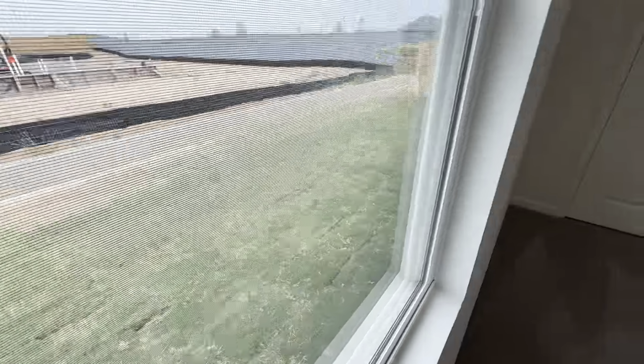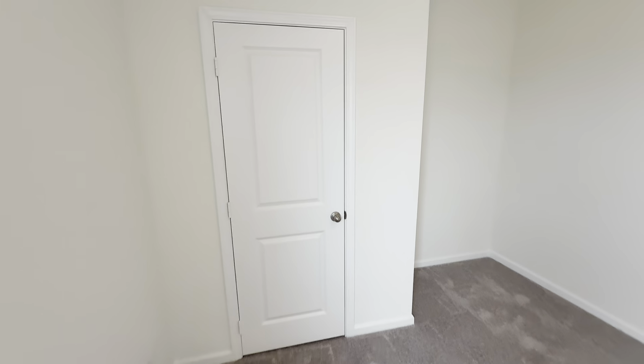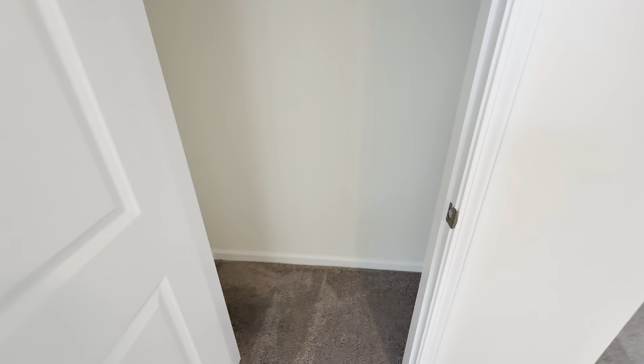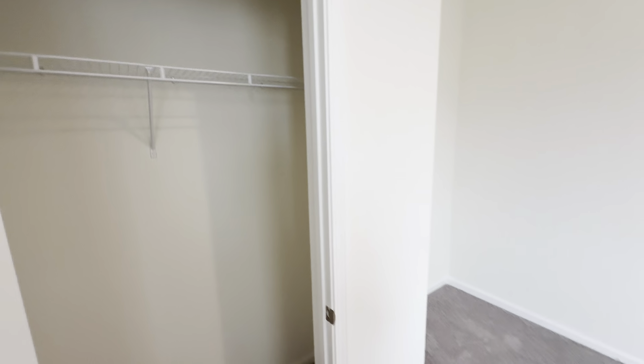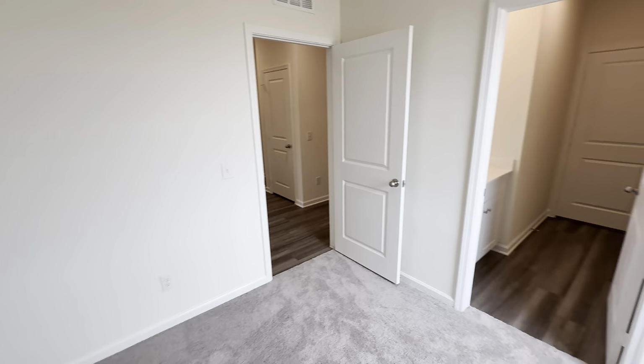Moving through to the second guest bedroom, this one doesn't have blinds. This bedroom faces the side of the house, and you can see construction on the other house over there, but really big side yard through the window that you can see. Looking at the closet here, want to check the size. Decent size, pretty much the same as the first guest bedroom.